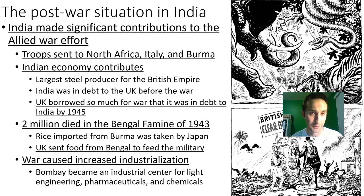But the army needed food. And so the UK decided to send a lot of the food from Bengal to their troops in North Africa, Italy, and Burma. And so the food that would have fed the people of Bengal is taken by the Japanese, and then is taken by the UK, resulting in 2 million deaths in the Bengal province. And so they're going to be pretty angry at the British about this, and that they've just lost 2 million people. They helped out in the war. It's time for independence.